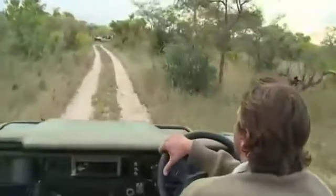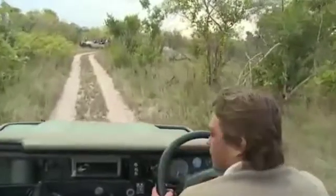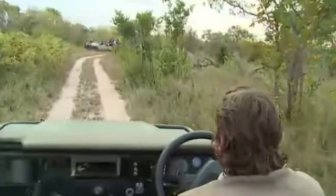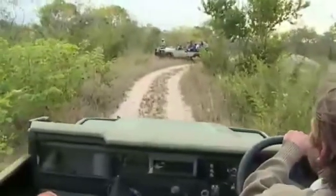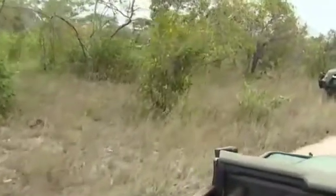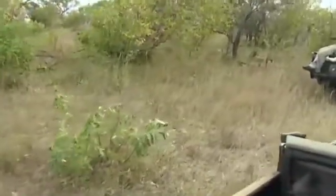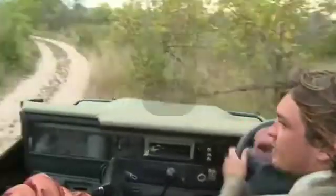Guys, looks like we've just arrived at the lions, so just give me a few seconds to find out where it's going to be the best position for us to put the vehicle. Afternoon. We're just going to position ourselves.